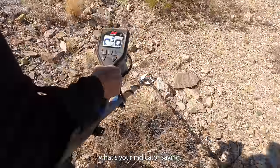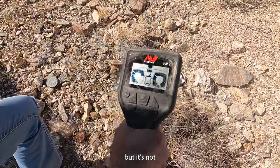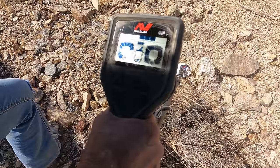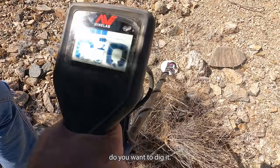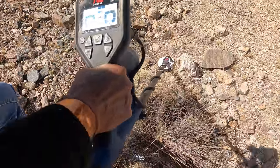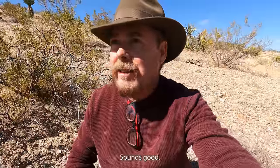What's your indicator saying? Before was, but it's not. You see? It keeps jumping to the right. Yeah. You wanna dig it? Yeah. All right. Sounds good.